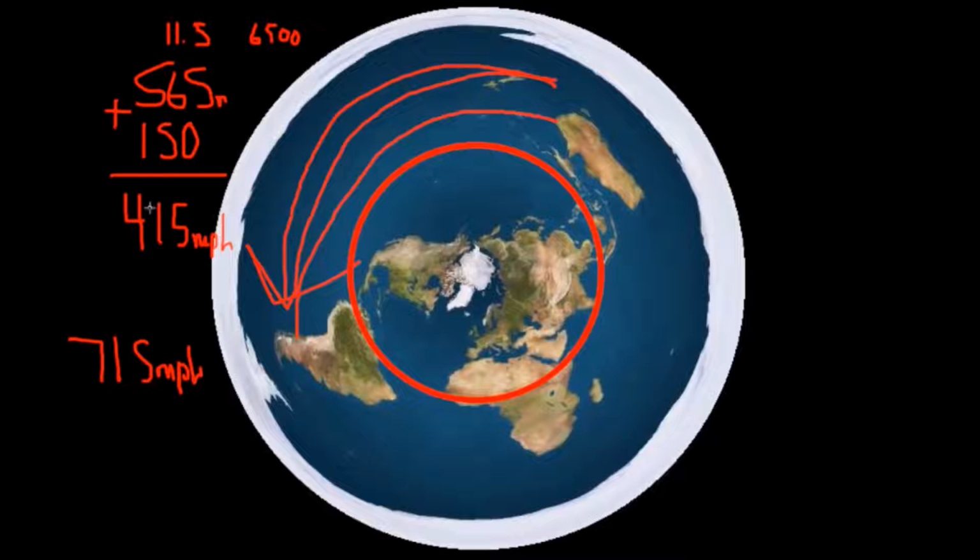They're saying that they go 415. That's what they believe. That's what you have to believe. They have to go back the opposite direction. What happens then? I mean, that's part of it. But here's the other thing.